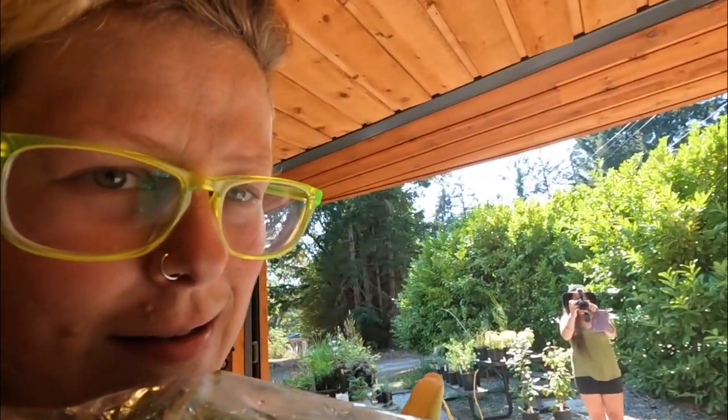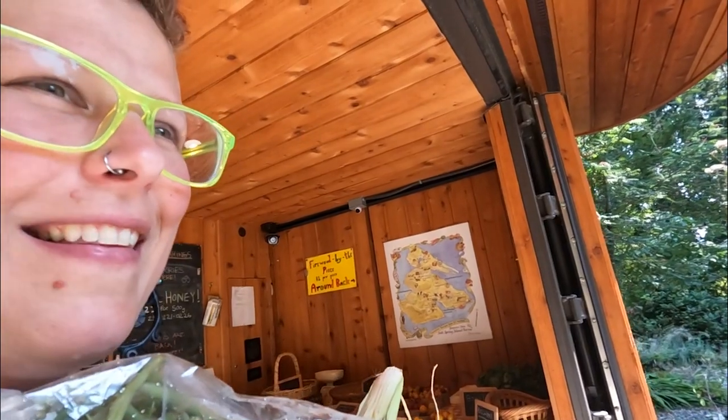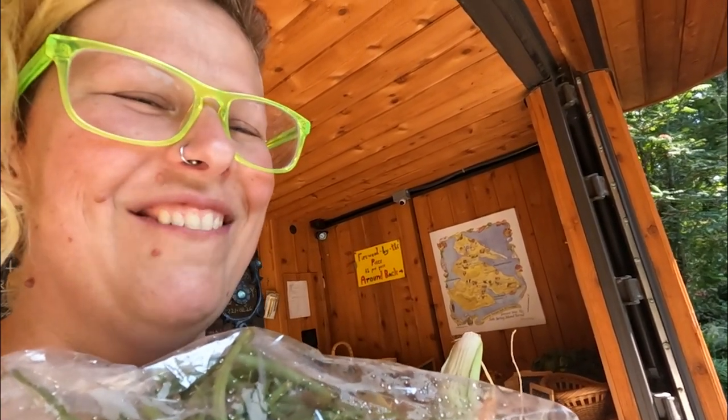Get yourself a friend that carries all your farm stand stuff so you can film. This is my injured arm. All our rest is in my normal arm. I'll get the gate for you.